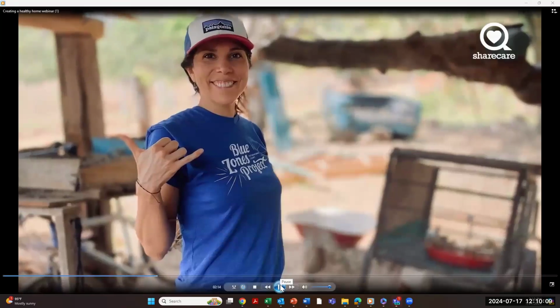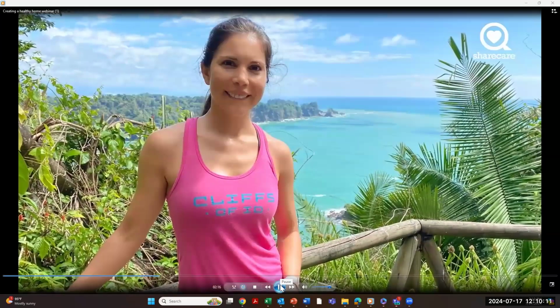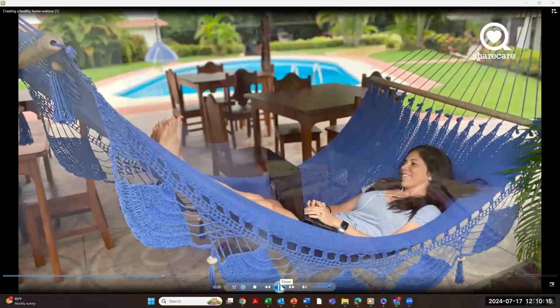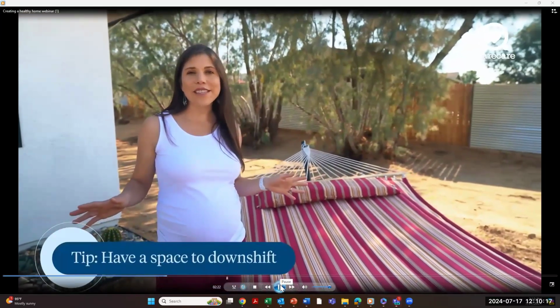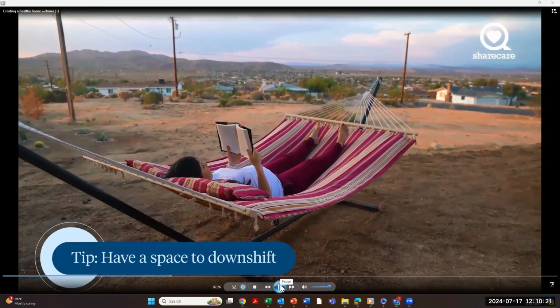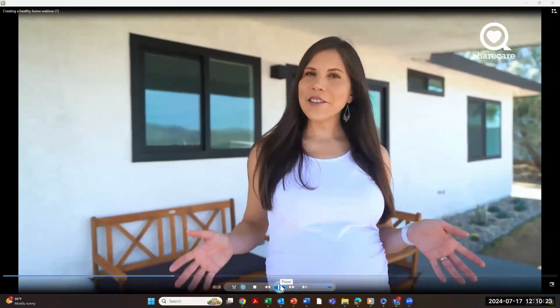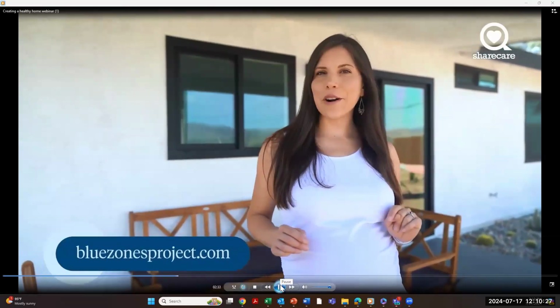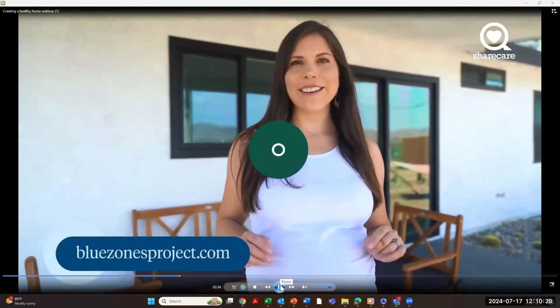Earlier this year, I had the opportunity to live in one of the Blue Zones areas, the Nicoya Peninsula of Costa Rica. There you find hammocks everywhere, and ever since then, this hammock has been one of my favorite places to downshift. Hopefully this gives you some ideas that you can start implementing in your own home. For these tips and more, check out our Blue Zones home checklist.